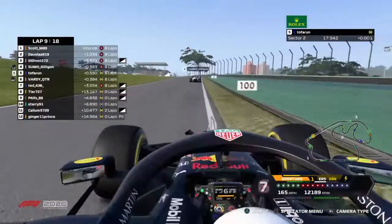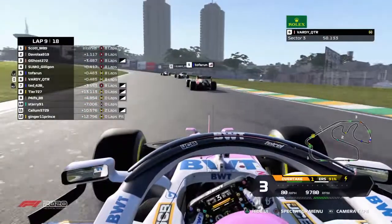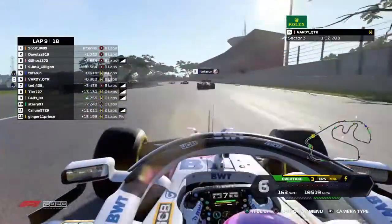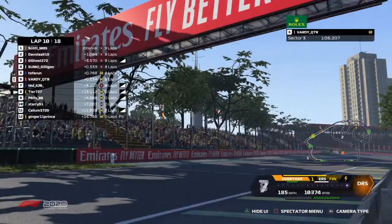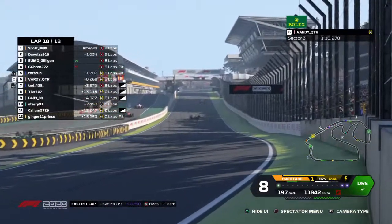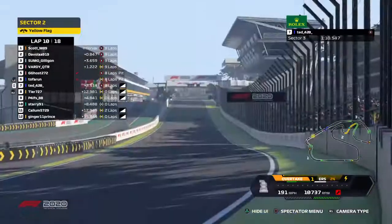Ghost then hanging on to Sumo, and Vardy just trying to sit back. He's got a lot of ERS and he's looking to make a charge after the pit stops. I'm guessing he's got overtake, he's got DRS on Tofa, who is looking pretty vulnerable. He's not quite as close in the slipstream. Davila sets the fastest lap of a 10.2. Who's that into the pits then? That's Vardy and Ghost. They both react to each other, and it looks like Tofa's also into the pits.